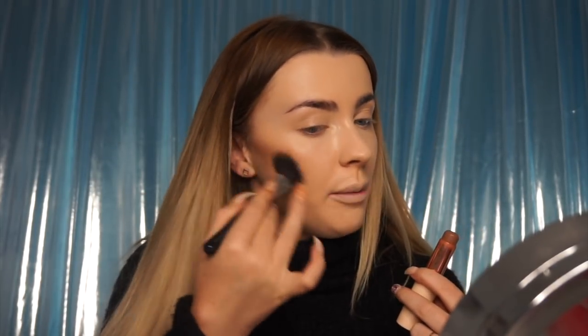And I like to blend sort of while I'm patting. So I pat and then take little steps at a time and blend it. I'm blending this up the way towards my nose. I don't like to drag it towards the mouth area anymore. I just like my cheeks to be super lifted looking, as opposed to going straight down. So going round and round. Be very careful around the apple of the cheek area.